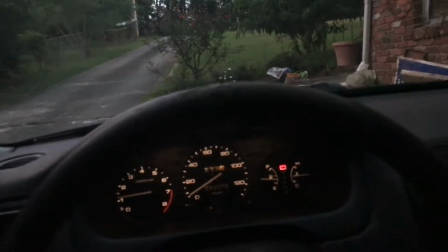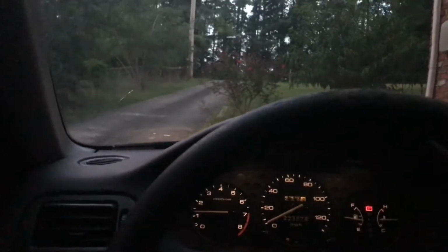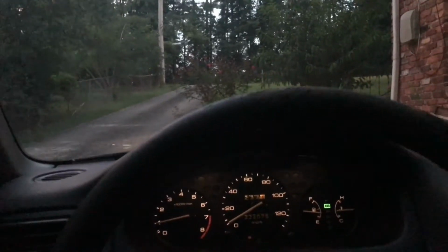So let me know what you guys think. We're gonna go for a drive right now so you can see it, you can hear it. I mean, in my opinion, for an automatic car, it's pretty fast. But I do plan on swapping it. It's gonna be manual eventually. I'm not sure how soon, but that's all part of the plan.